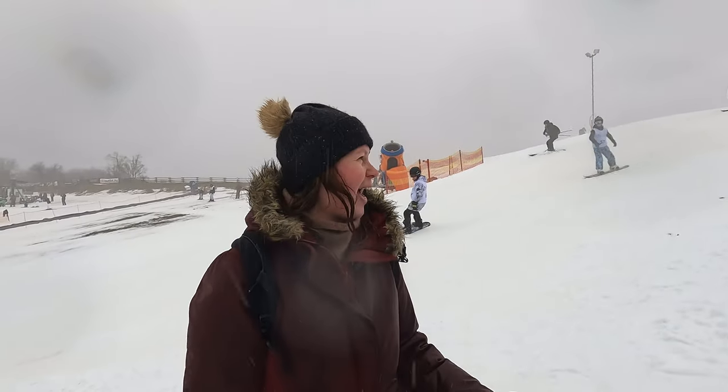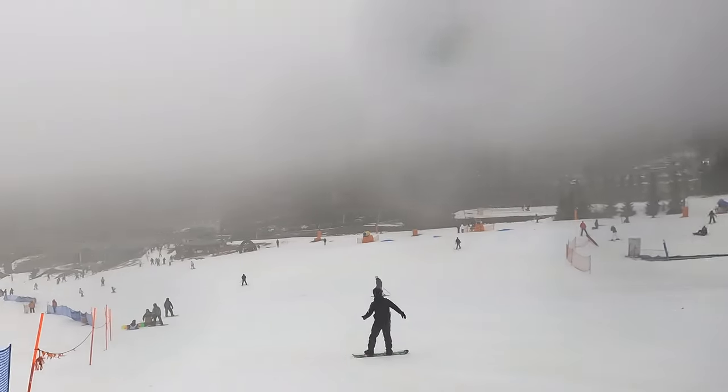Visibility is really low now, and in this video, if you're constantly seeing me in one shot having my glasses off and in another shot having my glasses on, that's because I can barely see through my glasses. So when I'm not moving, when I'm not skiing, I just have to take them off. Look at that. Look at that fog, that sleet.